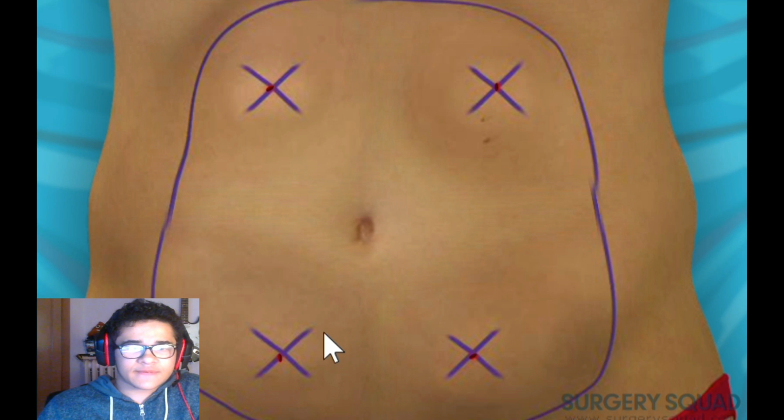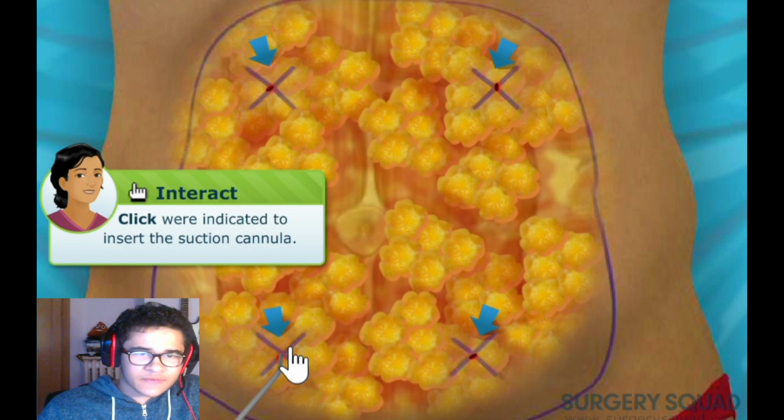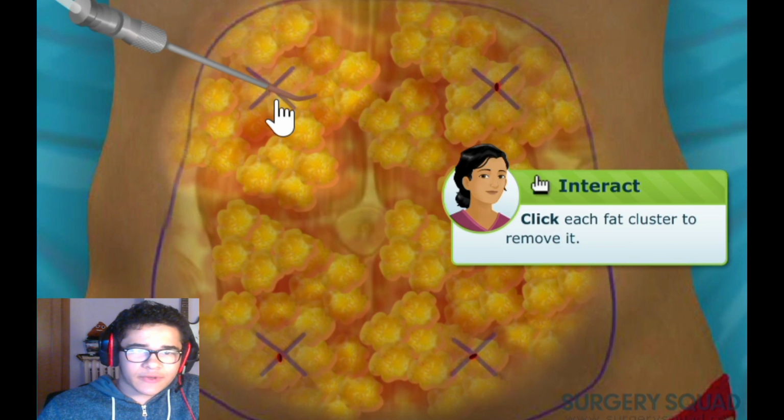Excellent job. Now that we've injected the tumescent fluid, let's begin the liposuction. Use the suction cannula to remove the fat deposits from the patient. This patient is all fat. They look like mandarins or lemon heads. But okay.